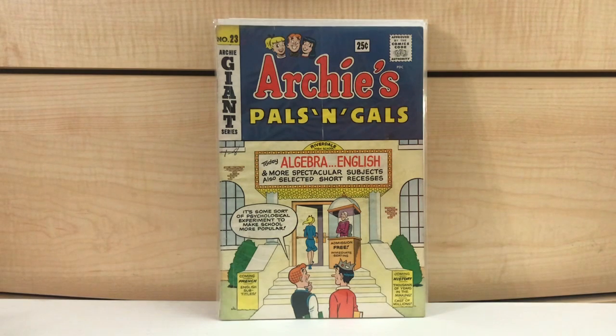Where the first appearance of, say, Cheryl Blossom will go for like, I don't know, like 300 or something like that. I don't know. I think this book, or the first appearance of Sabrina, where she isn't even on the cover, that'll go for quite a bit. I don't know. The first appearance of Josie, I don't know.